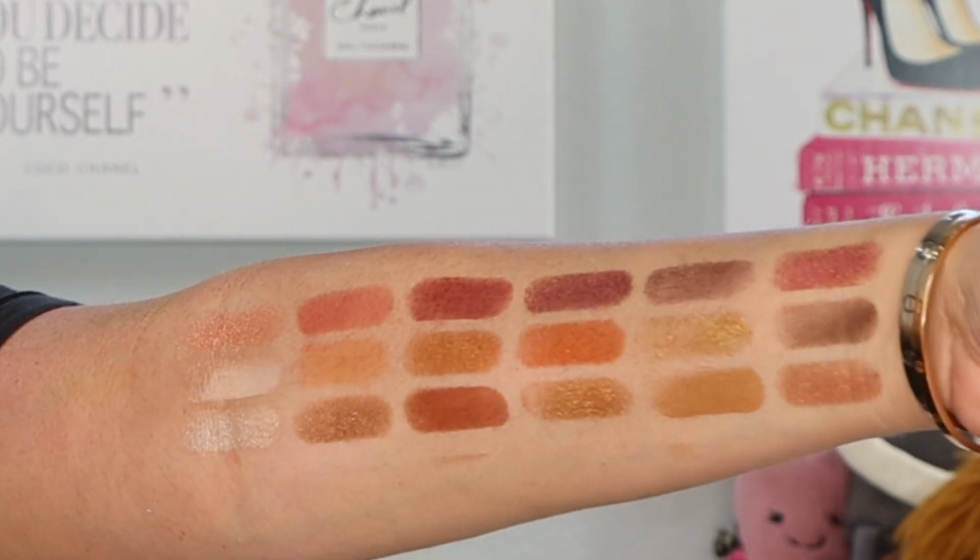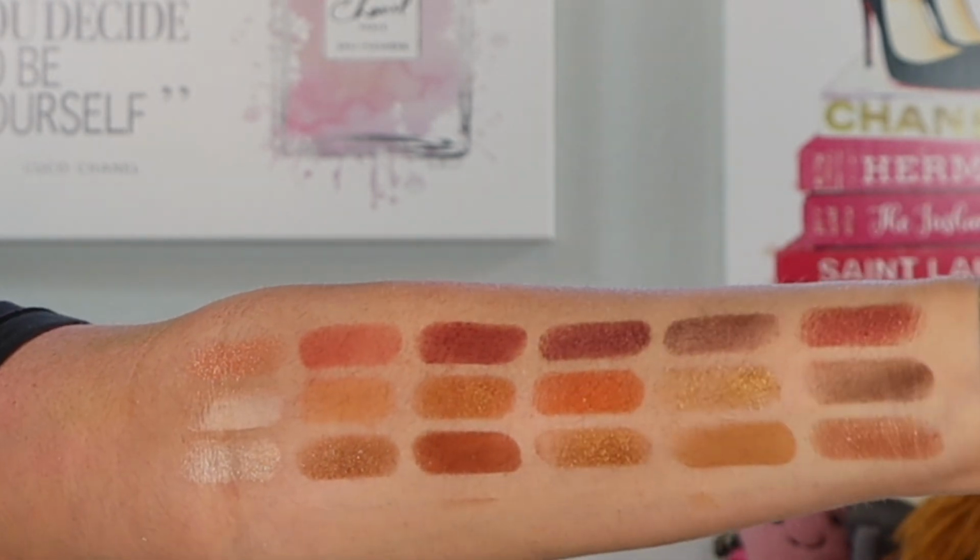Typical of Tarte, all of these palettes have a slightly powdery matte shade. I find it very easy to work with and it doesn't bother me. But if Tarte's little bit of powdery matte shadows bothers you, then this will bother you too. I found it no big deal and you'll see me use them in the demo.